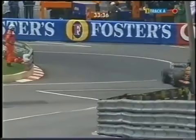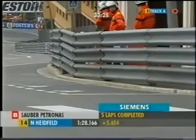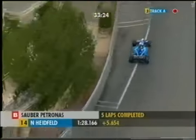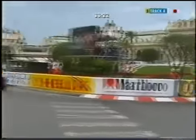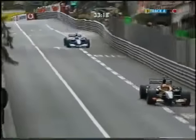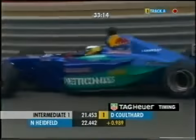There is Pedro de la Rosa, looking somewhat frustrated. A mistake, we think. We don't quite see the beginning of that accident, but whatever caused it, that is bad news indeed for de la Rosa. Ben, I think just the way he's talking to Nav Sadar, the press officer in Jaguar, he, I think, clipped the curb or the barrier on the exit of the swimming pool, which threw him offline and basically straight into the barrier as he was making his way down to Rascasse.